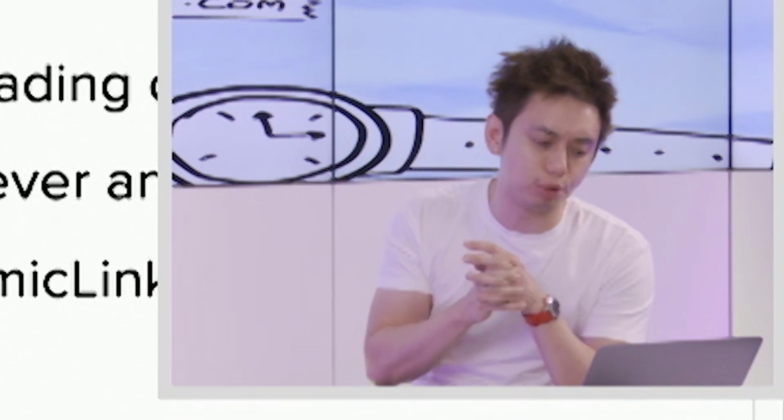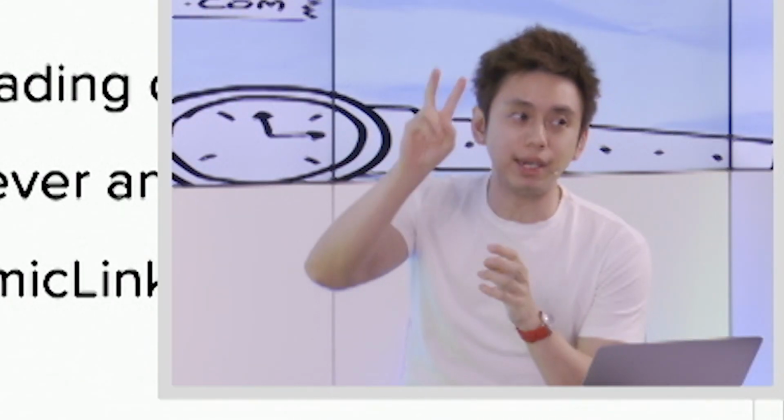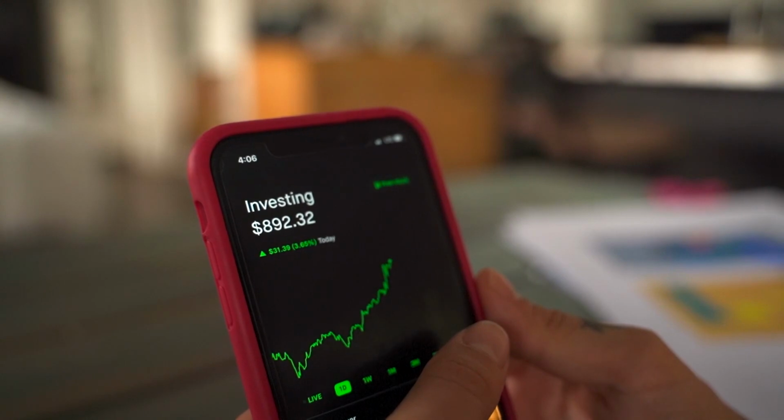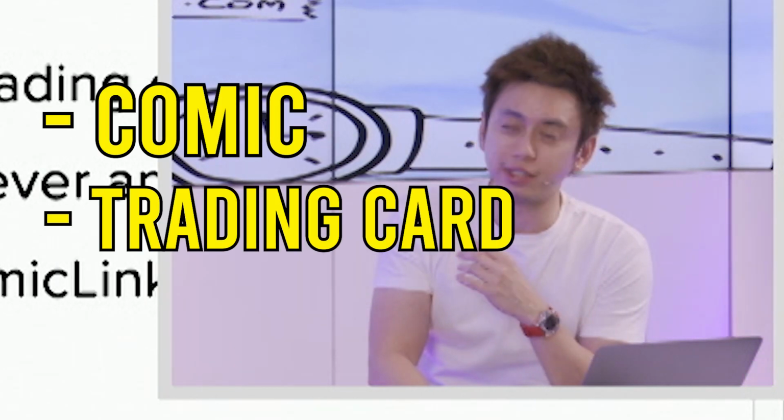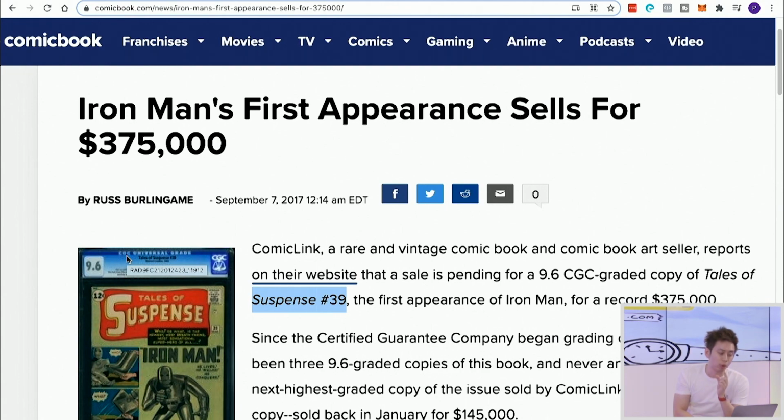Now, if you understand this very similar concept here today, this will literally foolproof every single investment you make in any collectible, whether it's a comic, whether it's a trading card, whether it's an NFT. When you understand this one word, and that one word is called eventuality.